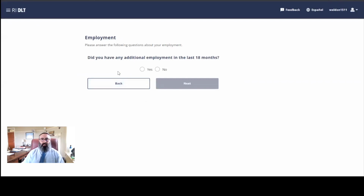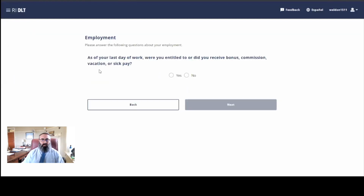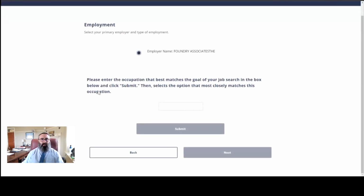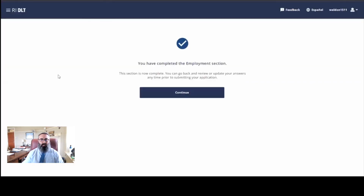Do you have any additional employment in the last 18 months? No. And next. As of your last day, were you entitled to, or did you receive a bonus, commission, vacation, or sick pay? Not a one. Were you given a date to return to work full-time? No. Have you received severance? No. Okay. Oh, here it goes. I guess I could just pick one, right? That seems about right. Completed employment.